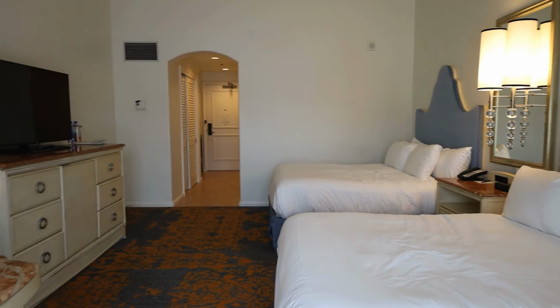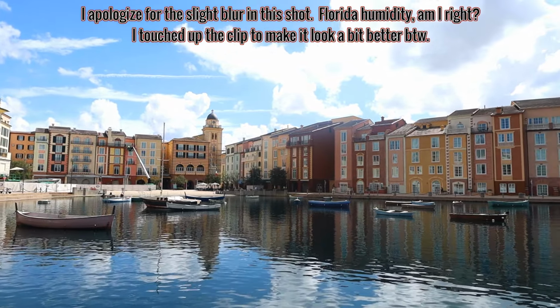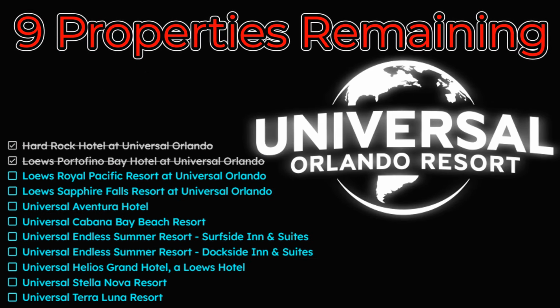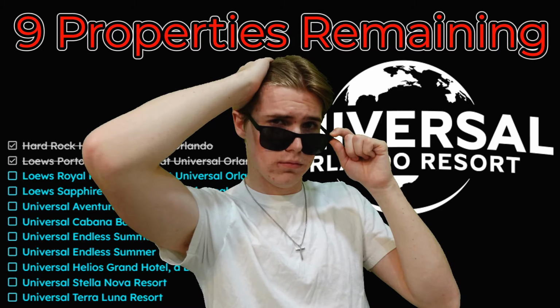Despite my personal opinions, I'm grateful that I got to stay here, and I respect what this hotel provides and encapsulates for its guests. I now have 9 properties left to check off here at Universal Orlando Resort in total, and that's including the 3 brand new hotels that will open for Epic Universe. I like to plan ahead, in case you couldn't tell.